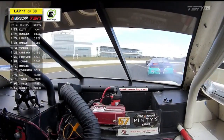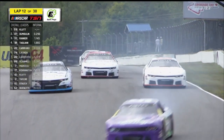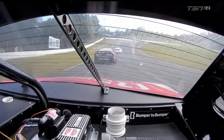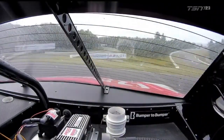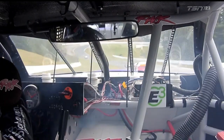Yellow flag is out. You see the leaders just going by David Thorndike, so he will get to go around the leaders and get back to the tail of the lead lap. What an unfortunate set of circumstances for Kevin Lacroix. Have another look at what happened into turn five. Is that locking up the rear end? It sounded very much like locking up, something in the drivetrain went south and went south in a hurry.